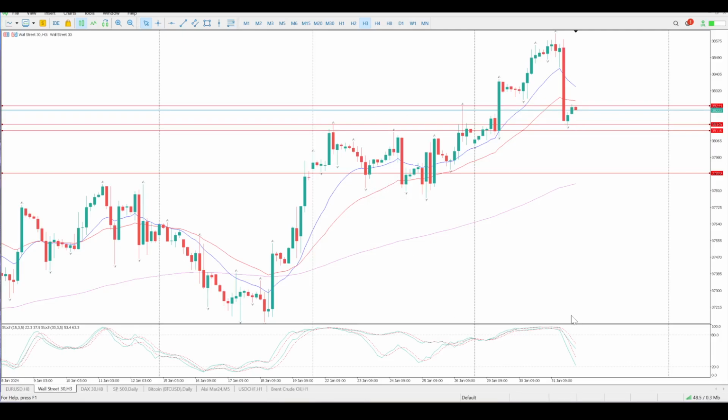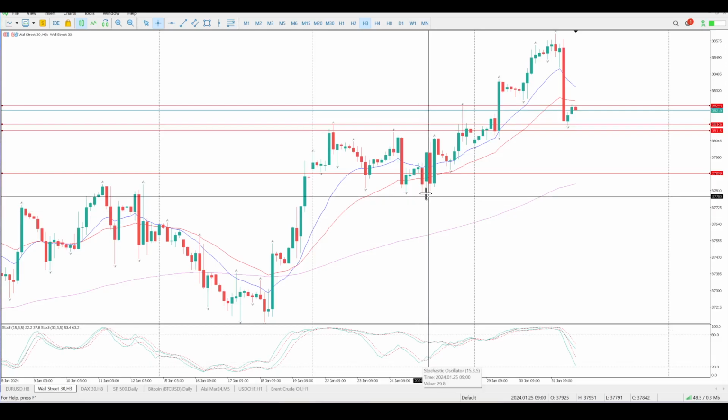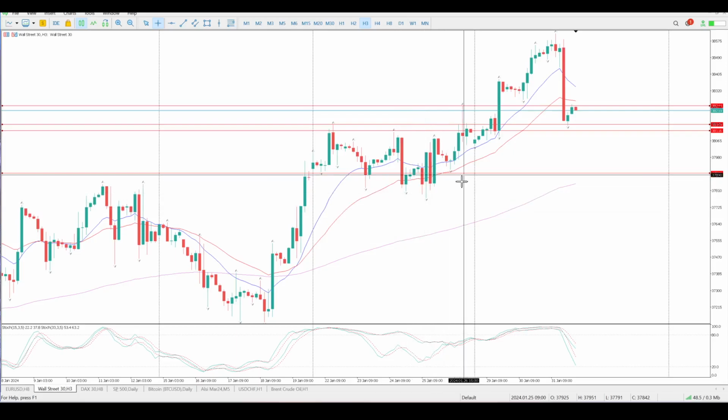So on the 3-hour, you can see oscillators moved down already, starting to get into divergences here. You can see there's the low of the stochastic. We're starting to pierce that low, but the low of price is all the way down here. So that's already starting to form, and nothing really changes. I think we can add just one more level here. I think that pin bar there would be the most logical one. So I'm paying very close attention to pin bars.